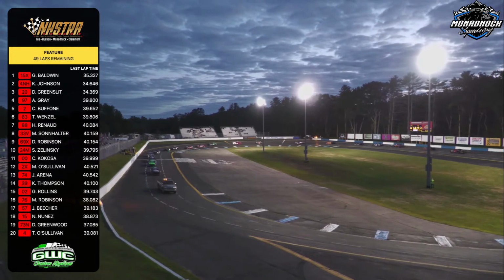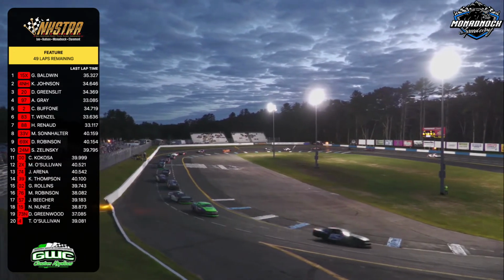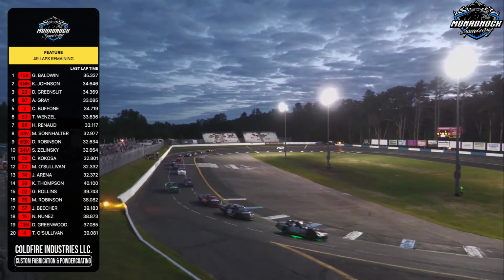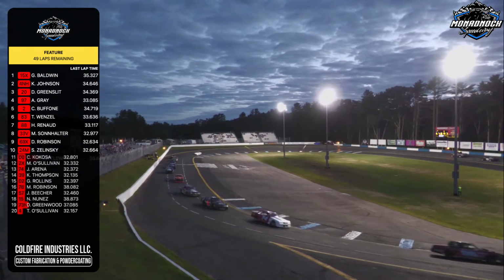Kenny Thompson, maybe the sleeper back there in the 39. Kenny's had some great runs here as of late. He's been really methodical. He's waited his time out. He times that car great, and he's been doing such a great job this year.